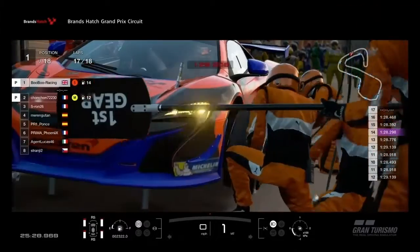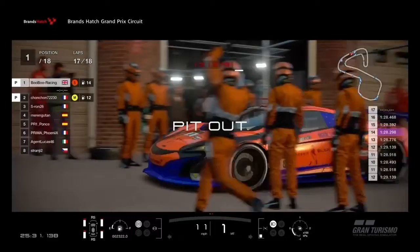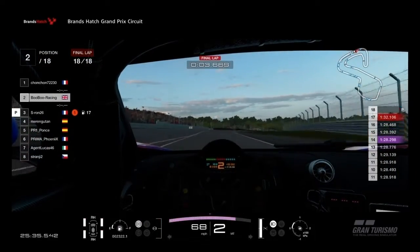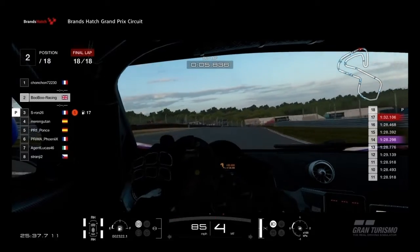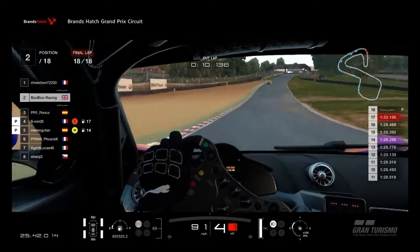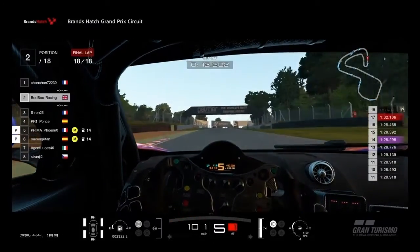Coming into the pits to put the hard tyre on, we got into a really good flow towards the end of the race, but it wasn't enough to catch the French driver in his Renault Megane. We'll try and hunt him down on the last lap, but it doesn't look good as we're not very good on the hard tyre.